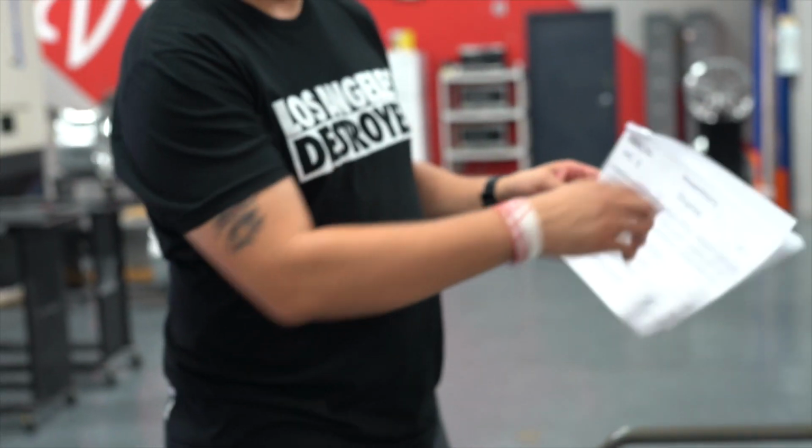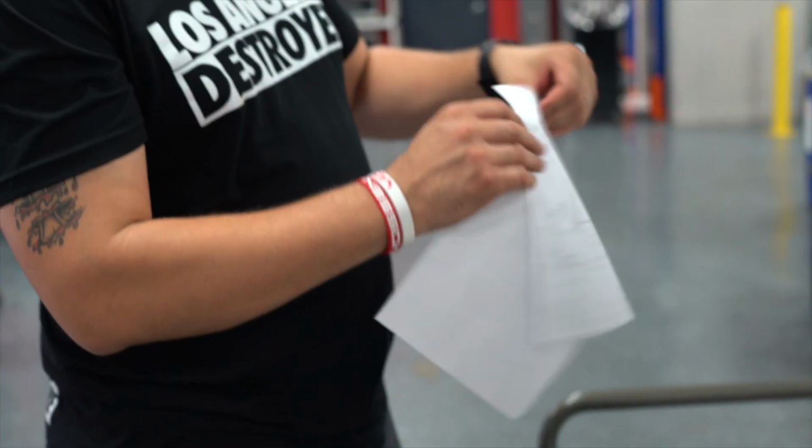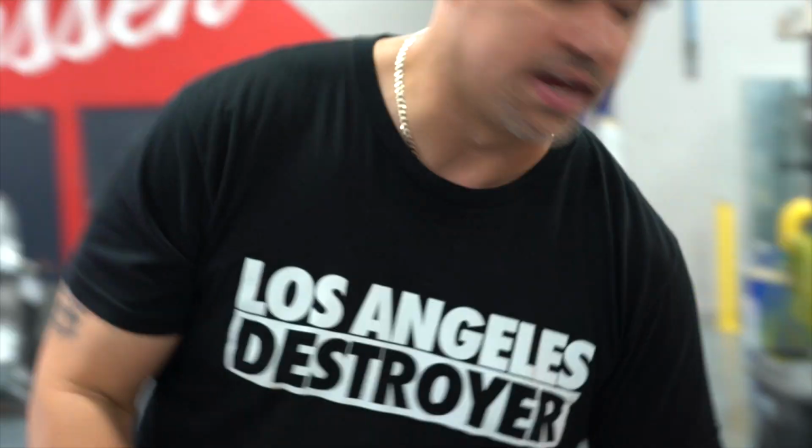Each wheel has one of these forms. As you can see, everything is double checked off, has the sizes, just everything that we need to make sure that the wheel is done absolutely correctly.